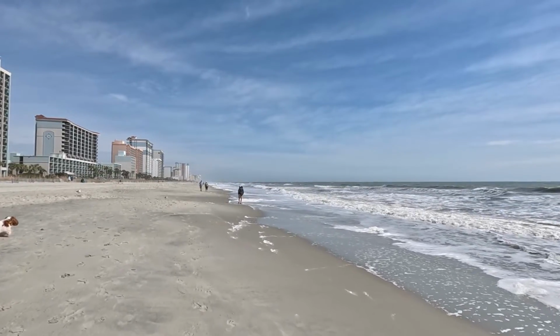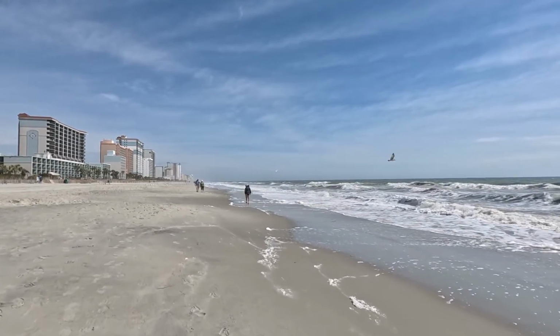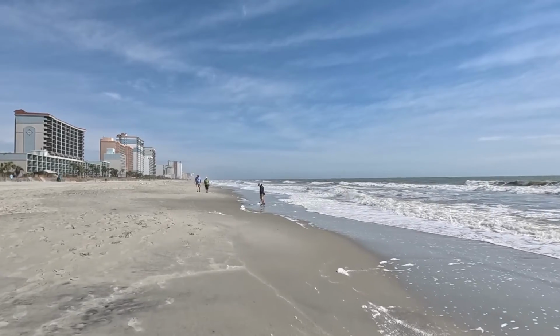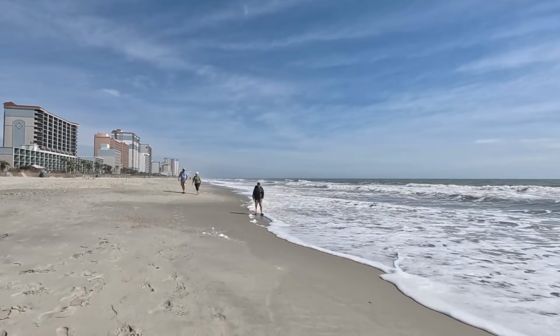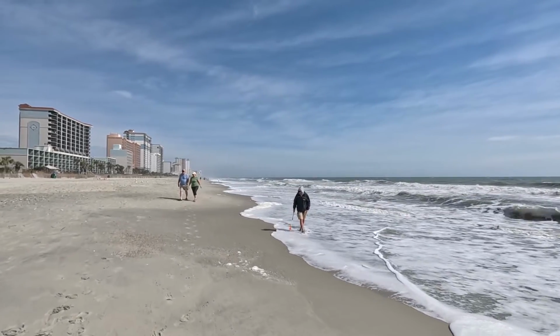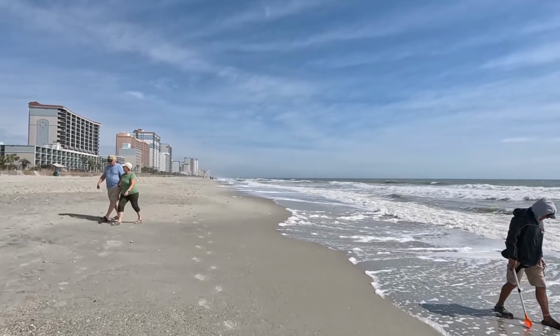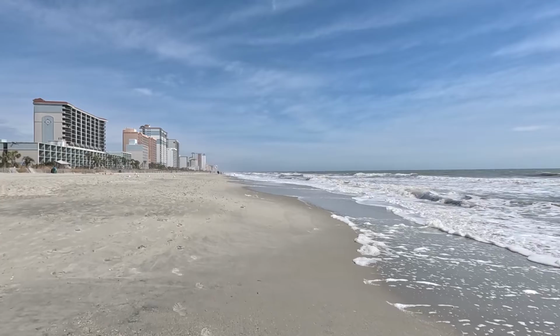I will say the spring bike rally that I mentioned previously, that one is actually concentrated more in Murrells Inlet and Surfside, so it has less of an impact on Myrtle Beach proper. But if you are staying south, like I said, in Surfside, Garden City, that area, you will see more of the motorcycles and more of the crowds. So those are the main things to keep in mind as crowd points in the spring.